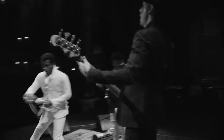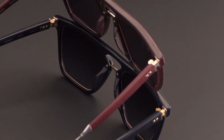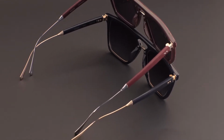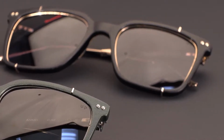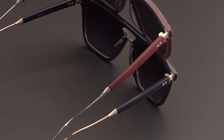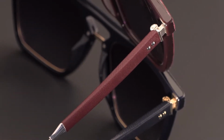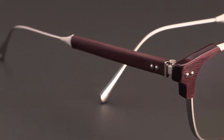For example, the hinges are dedicated and have these stripe details that represent the strings of the guitar. Also the rim around the lens is a kind of inlay detail that you always find in guitar design. Another detail is the screws on top of the hinge. They are dedicated with the JV logo, and they are the volume control buttons of the guitar, let's say. Oh wow! So I was actually going to ask you that. The construction of this particular piece is actually the volume control of the guitar.